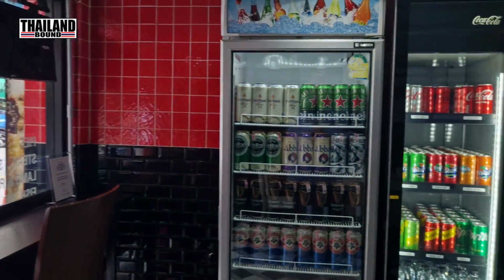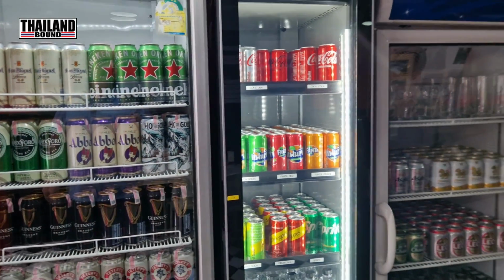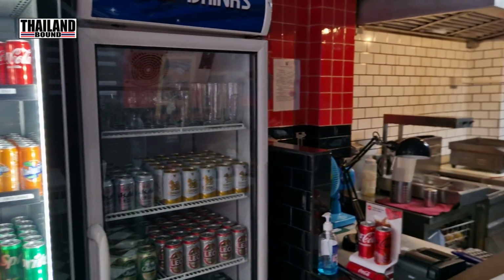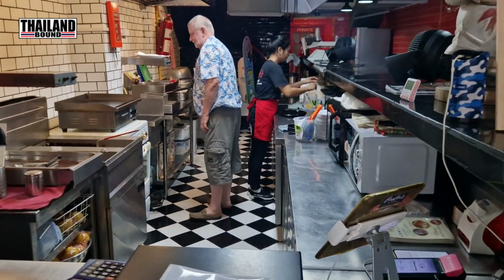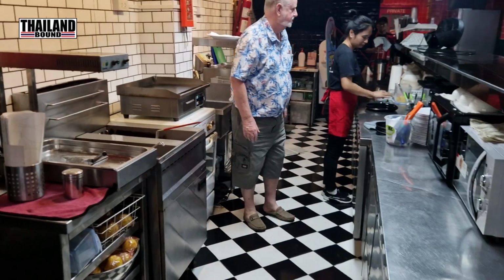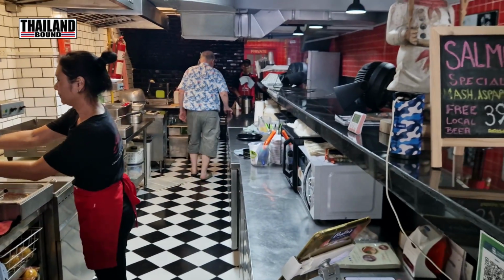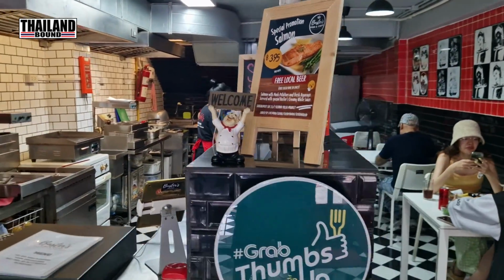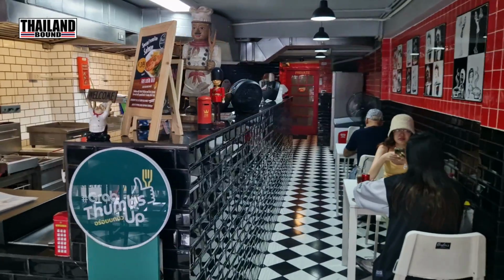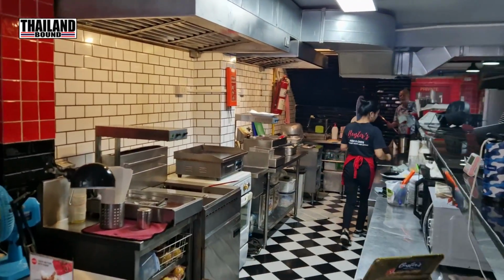Okay, so they do a good selection of beers as well. You can see they've got Heineken, Abbott's, Guinness, and various soft drinks, what have you. And quite a very clean preparation area there. Now, I will mention that this time of the day it is 10 to 3 in the afternoon. Normally, if it was mealtime, this place would be very, very busy. But Peter's preparing some fish and chips, and I'll show you what the food's like in a sec.